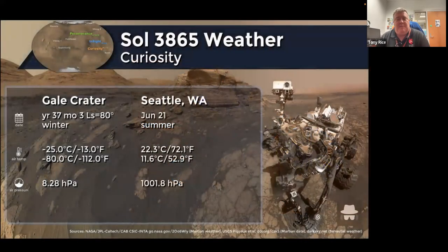So let's kind of work from this image right here. And I chose Seattle just as a place we could compare to. But this is back on June 21st. It's the latest data that's come down from Curiosity in this case. And it's showing the temperatures, and it's showing the air pressures that have been recorded recently. And I like this view because it lets us compare things to something we're more familiar with. It's winter in Gale Crater right now, where Curiosity is, and it's very close to the equator.